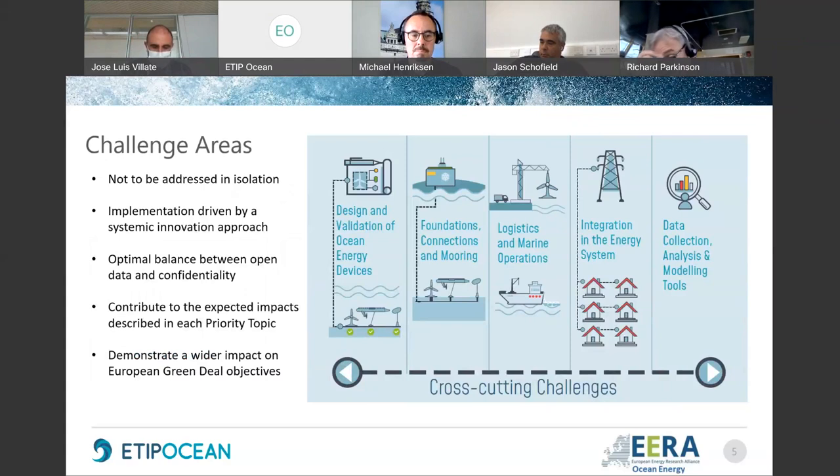The SRIA defines a number of challenge areas, which represent a set of research and development fields that the ocean energy sector has identified as most worth investment during the next period of 4 or 5 years. After a prioritization exercise, the ocean energy industry and research professionals agreed that the design and validation of ocean energy devices is the most urgent and crucial area to focus on. There are other areas aiming to support this one, and today we are going to focus on logistics and marine operations, but the SRIA also covers connection, mooring, integration, digital systems, or data collection.